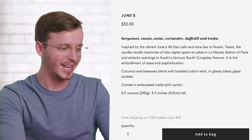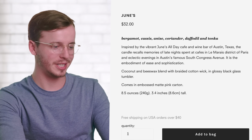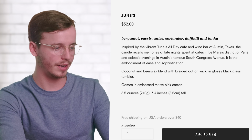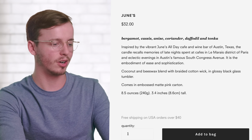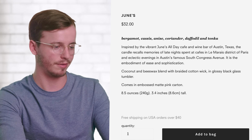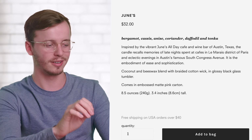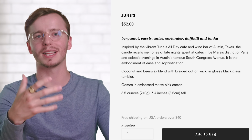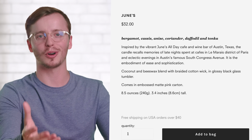Check it out. Inspired by the vibrant June's All-Day Cafe and Wine Bar in Austin, Texas, this candle recalls memories of late nights spent at cafes in La Marais district of Paris and eclectic evenings in Austin's famous South Congress Avenue. It's the embodiment of ease and sophistication. Wow. Notice how the description paints a picture of what it would be like to smell this candle and the elegance that it would probably bring to your home.